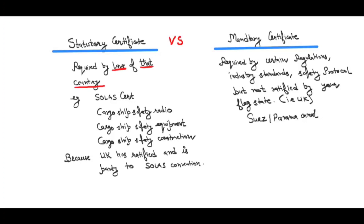Okay, what are the examples? The Suez Canal or the Panama Canal, right? Now, why did it become mandatory? Because when you are transiting through Panama and Suez, you need this certificate. Without that, you cannot go through the Panama Canal. Understood or not? So you need that certificate. Okay, so they will not be statutory certificates; they will be counted as non-statutory certificates or mandatory certificates, because when you are going to that country, then you need it. Otherwise, you don't need it.